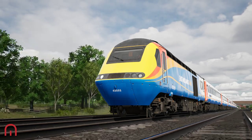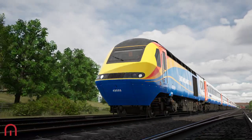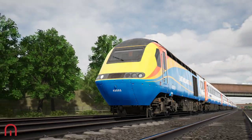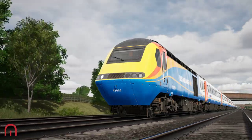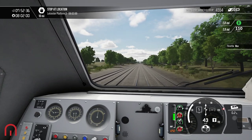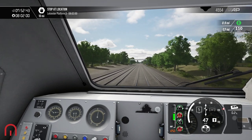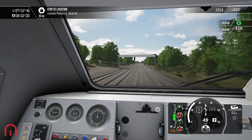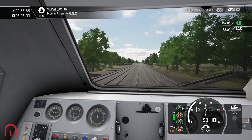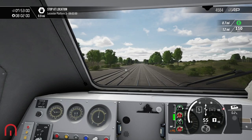Let's see if I can actually get it going, because Xbox game bar for the photos can be temperamental sometimes. Go. So that's now active. Let's do a screenshot there. There we go. Cool. I think that's enough now. Right. Throttle 5. Yeah, 9.9 miles till we get to Leicester.